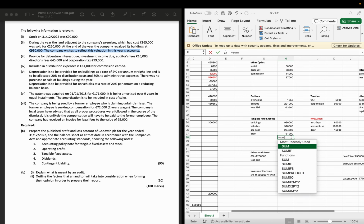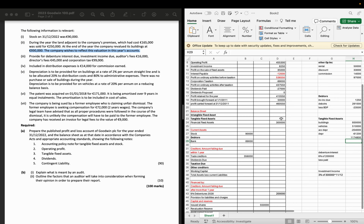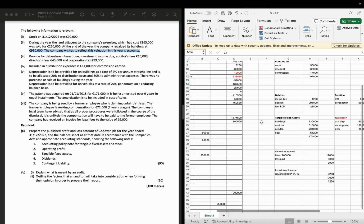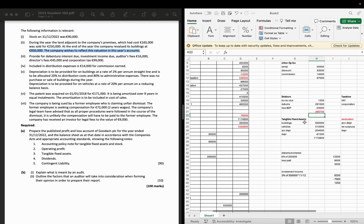Our tangible fixed assets, we can total those, and we get 117,400. Okay, our intangible will be the 95 minus 19, which is 76. So we'll get that in and add the three of them together. That's your total fixed assets. Okay, we'll add our debtors, remembering that our BDP is a minus. We get 268,750.